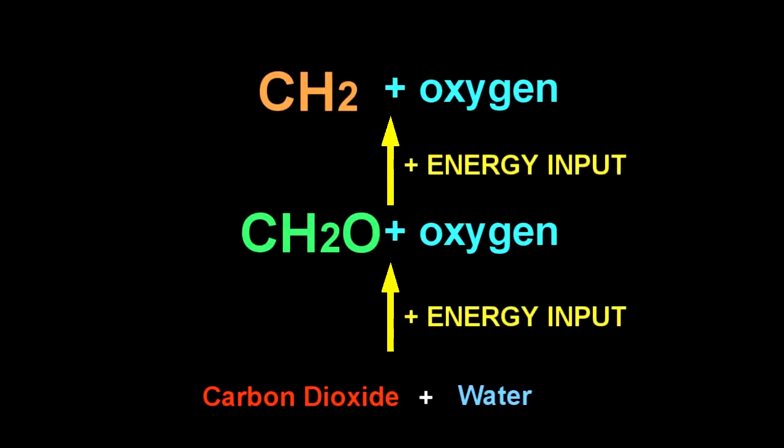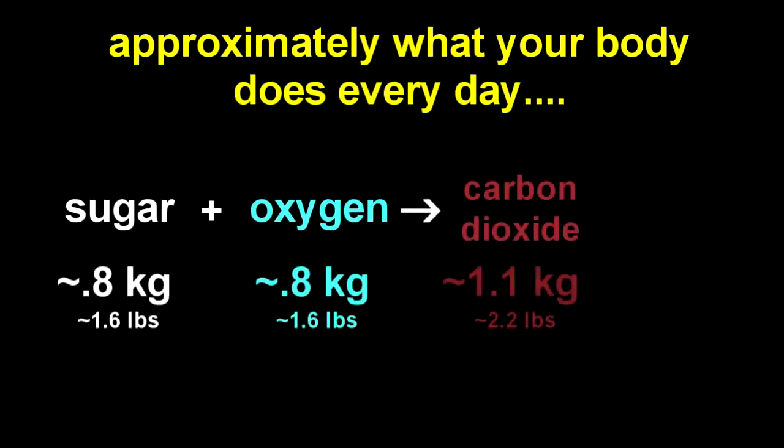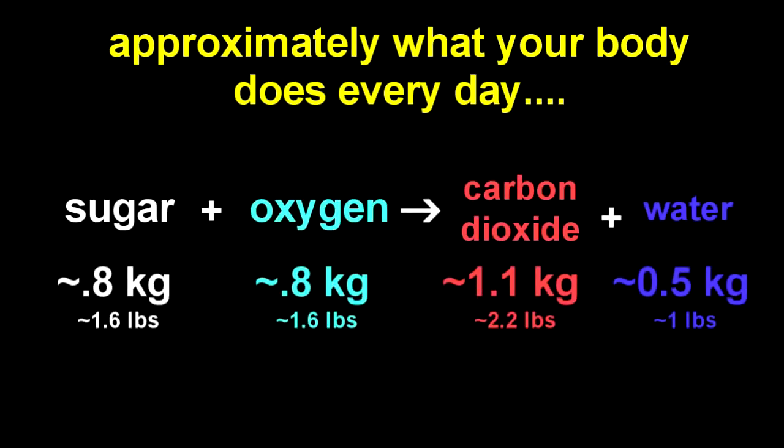Secondly, of course, this would just be a drop in the ocean. From my last video, you'll recall that humans breathe out about 1 kilogram of carbon dioxide per day.